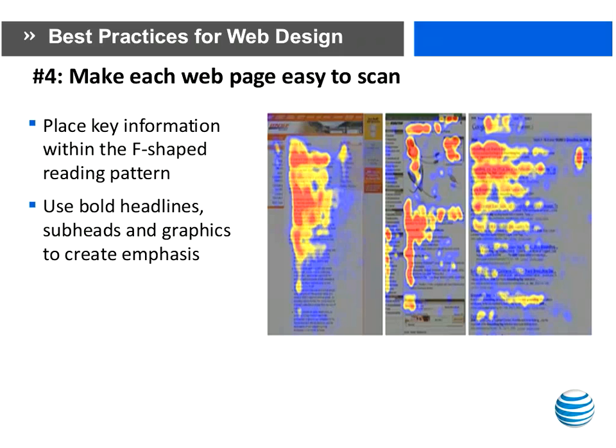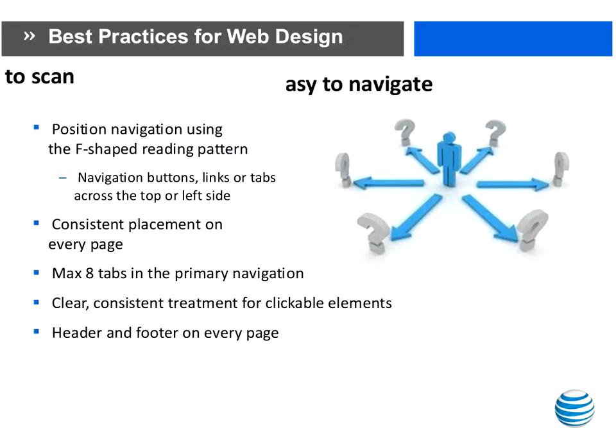And use bold headlines, larger type styles, or special fonts to create emphasis on headlines or key lines of copy. You need to draw the reader's eye to what you most want them to know about your business or what actions you want them to take.